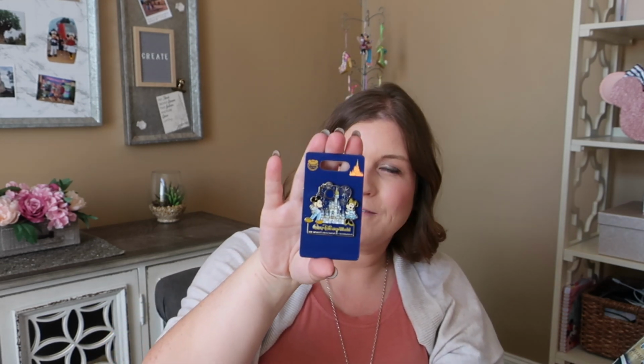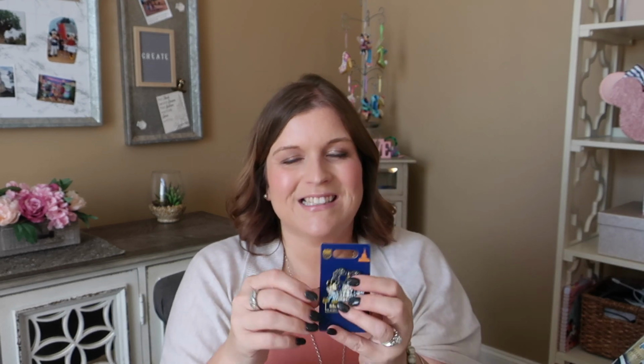I had eyed it when I was in the gift shop, the Emporium at Magic Kingdom, and then decided against it and then changed my mind. So I got this at my resort actually. So the nice thing is that a lot of the resort gift shops have some of this merchandise as well if you're looking for it.